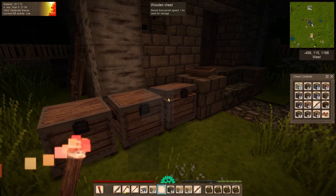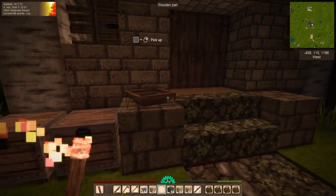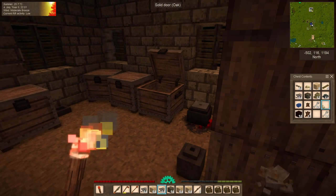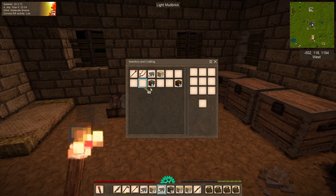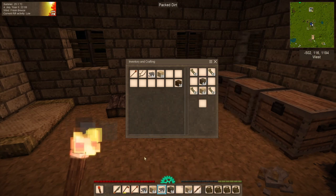Because I don't anticipate that I will be doing much, what's the word for it? Tree chopping anytime soon. Let's grab some more clay here. Oh, I'm gonna need a scythe, because I really do not have a lot. I think it actually goes here.